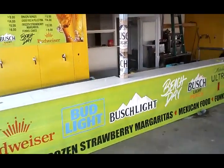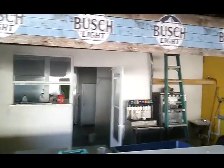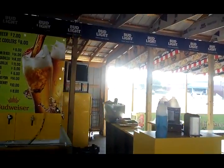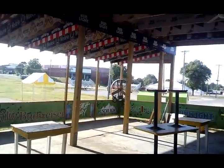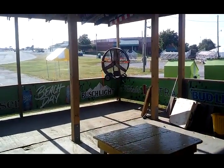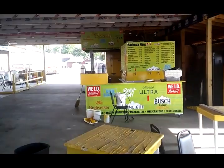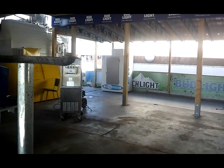Here's the rebuild. This is nice. And there's a new with a touch of the old. She kept that old cooler. Got the big fans for the fair. And I don't remember if this one has live entertainment or not. I think it does. But this is really nice. And she combined the old with the new, and it really turned out nice. It's got quite a bit more room in here too. So that's really good.